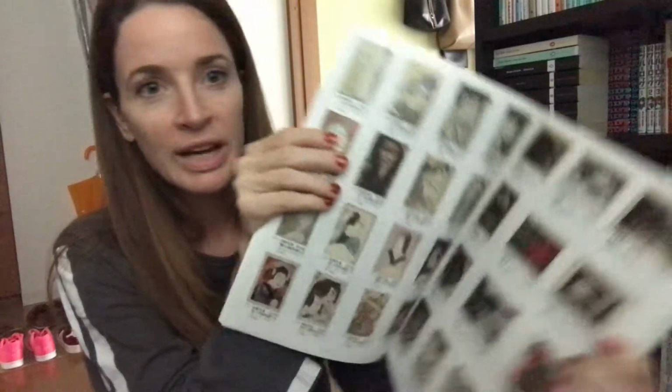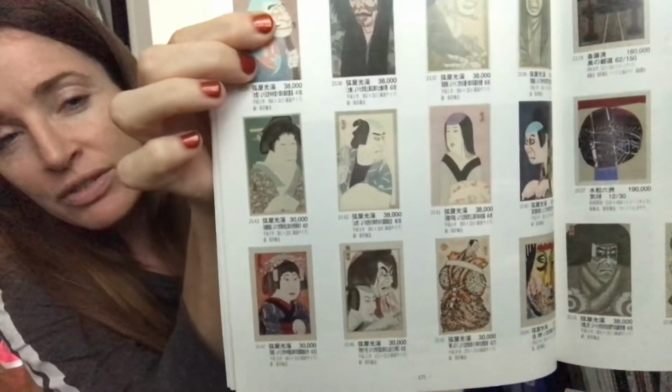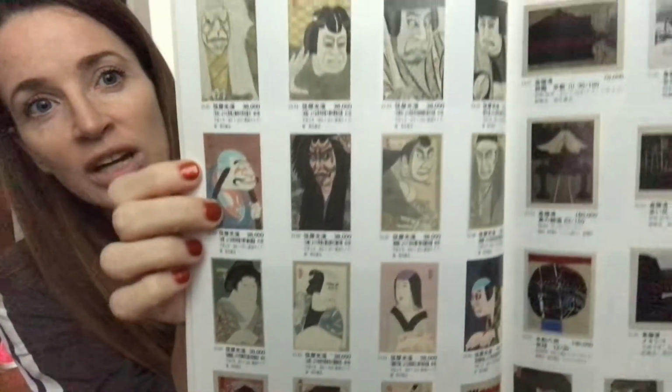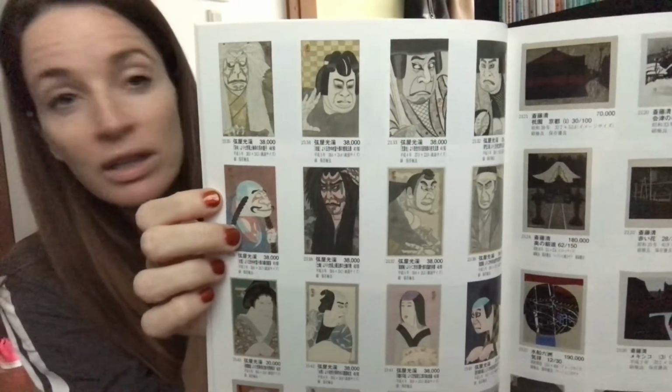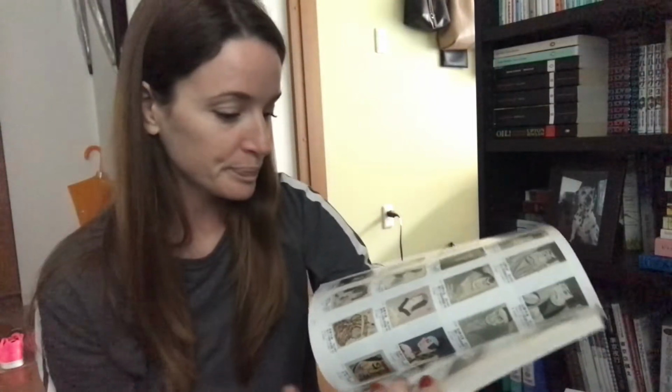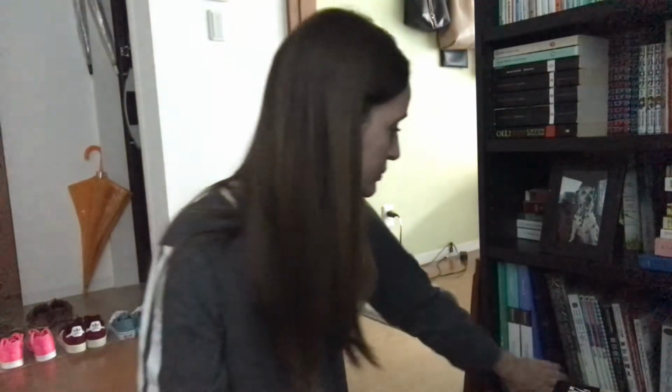So I kept this, even though it's old and from 2016, obviously things are going to have changed. They're not going to have these in stock anymore, the gallery at least. But it's nice to have this as a reference, because it's a good aid to actually study what's on the market.